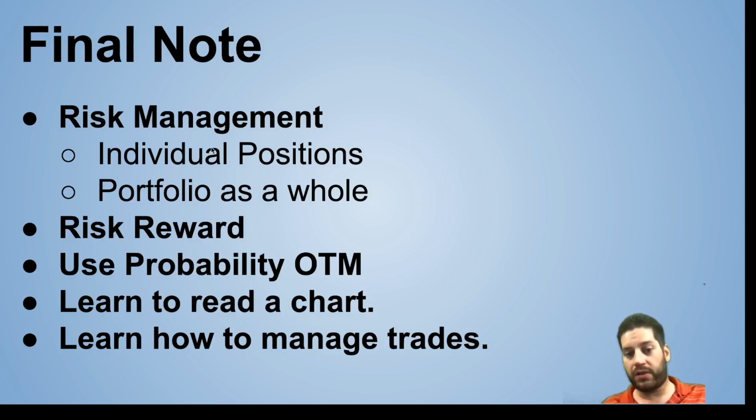Look at your portfolio as a whole. If you find yourself trading a lot of volatile stuff, maybe add some safer stocks to offset that risk. If you're in a bunch of highly volatile stocks, maybe use less buying power so that you can take a hit if positions move against you. Think about your risk reward. Sometimes it's just not worth it to put on a trade. Like, why am I tying up $50,000 on a Netflix put if the reward is only $100? So think about how much you're getting in return for taking that risk of selling that contract.